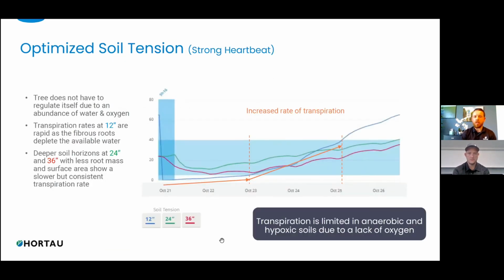Now, looking at optimizing our soil tension, making sure that we have a strong heartbeat. When we're between 10 and 40 kPa for this example, we see rapid uptake. If you look at that line, it's a much steeper curve up. But when we're oversaturated and too wet, we see much lower and slower activity with that root.